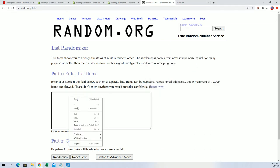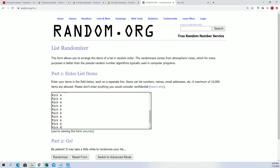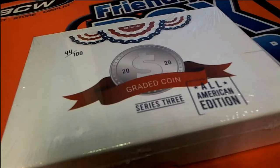Seven times through for the owner names. We'll be randomizing each list seven times in just a moment. Then we'll stack both lists up side by side after they go through the random and see who gets which years.